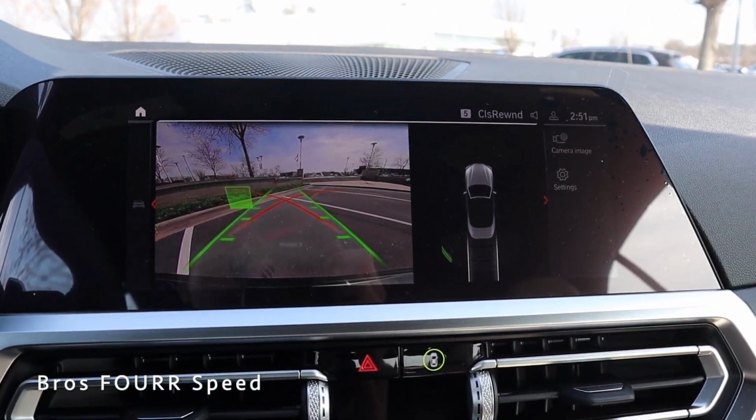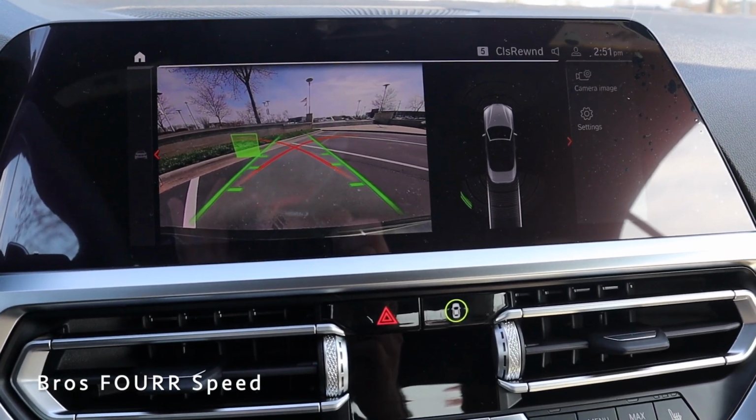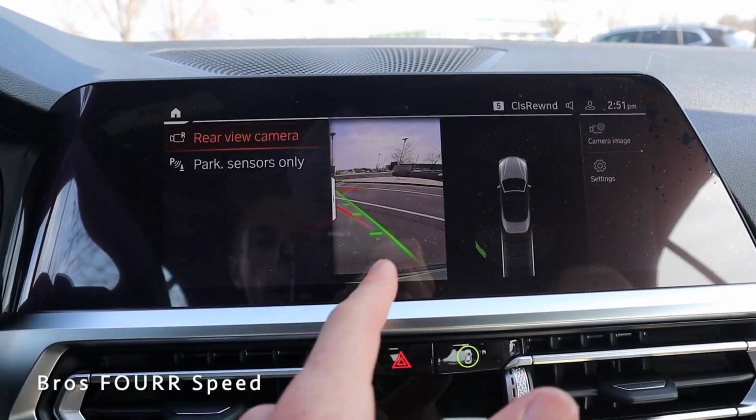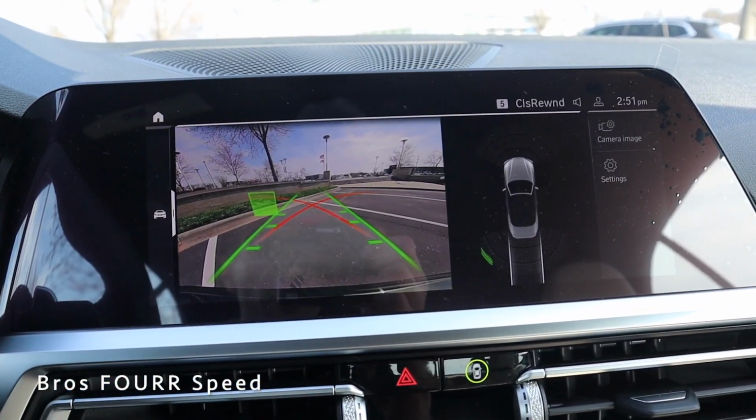So it's on the camera system right now. We'll go ahead and talk about that. You can see the backup camera on the left side, along with sensors on the right side. You can also swipe this over and look at the parking sensors only if you'd like to. So you have great graphics for the backup camera.